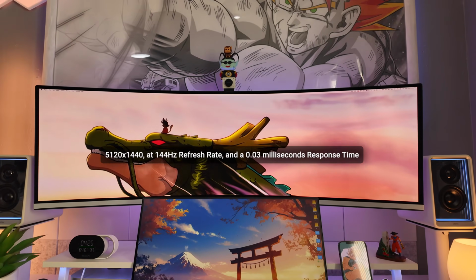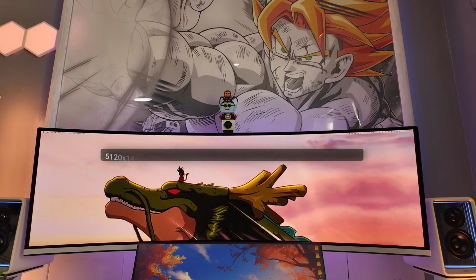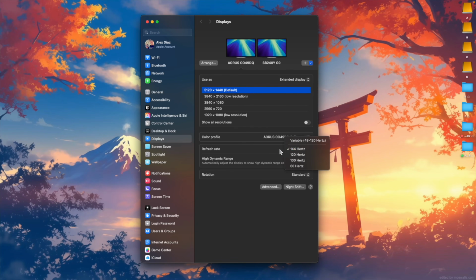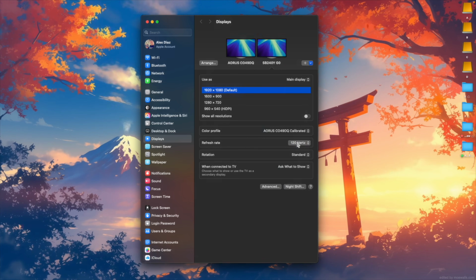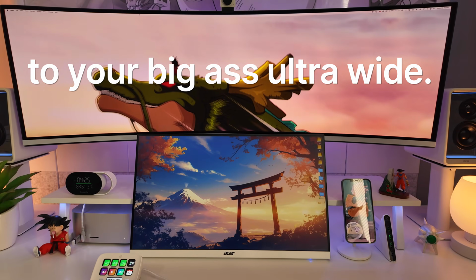It has a resolution of 5K at 144 and a 0.03 response time. Great for gaming, great for productivity. I do get the full 144 with my M1 Max Studio, and 120 with the Acer that I have at the bottom, which is not an OLED but an IPS. It's the perfect partner to your big ass ultrawide.